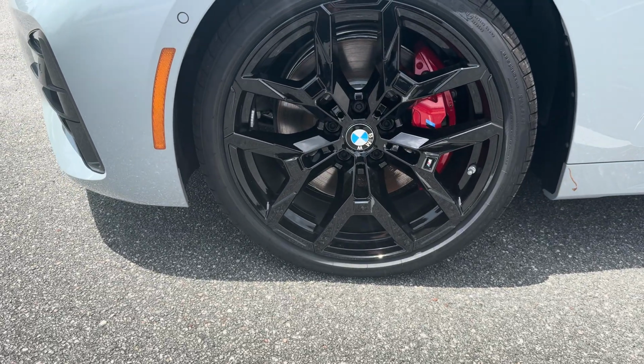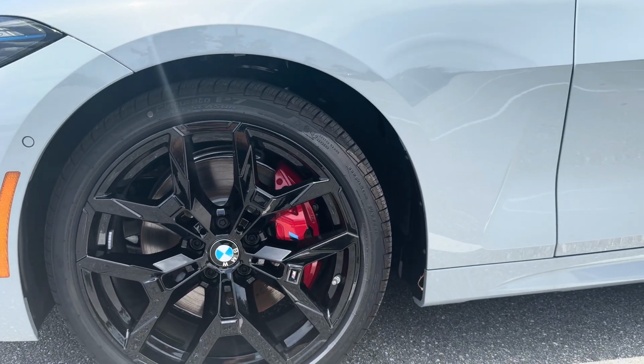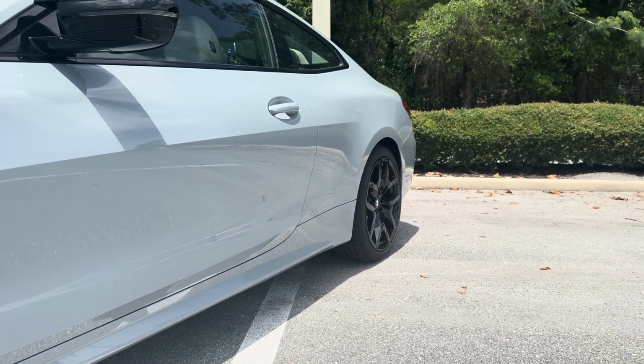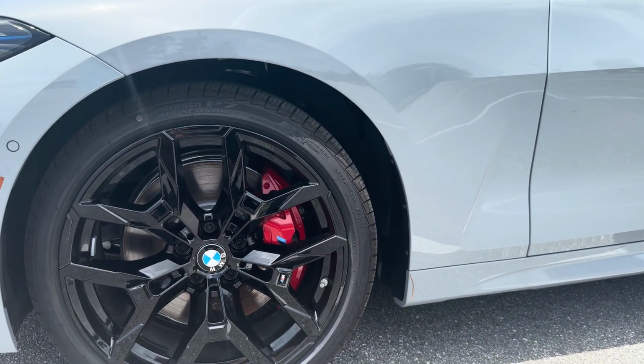These black Y-spoke 19-inch rims are wrapped in Pirelli Cinturato run-flat all-season tires. Dimensions are 225/40 R19. The 225-wide tires actually continue out back. So for a sports coupe like this at this price point, I would expect at least 255s out back, but with this xDrive model, it shouldn't have any issues putting the power to the ground.